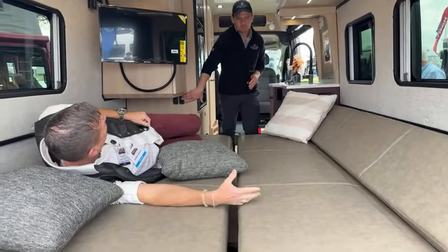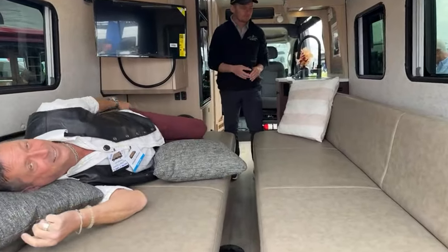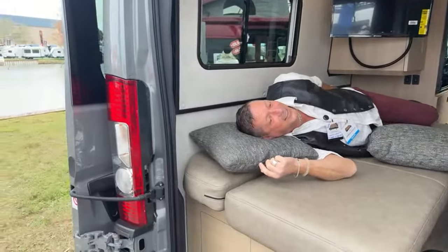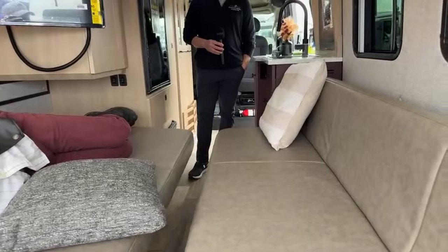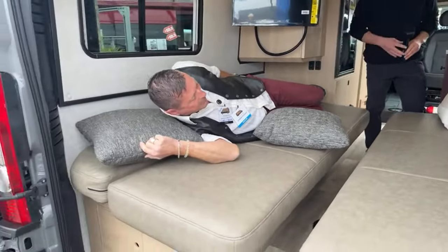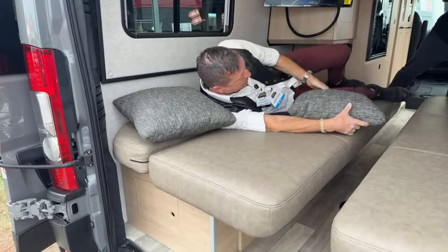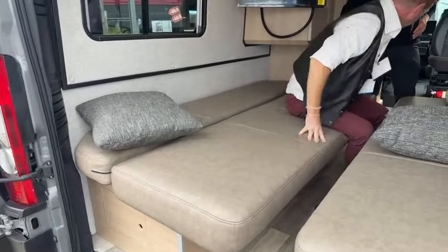I like that. No cushions. If you're doing your thing, Scott, in one of these, and you don't need them both up, you can get out of the bathroom easy. That's a cool feature. I like there's no cushions to fuss with. Put your feet up here if you want to watch TV or do your stuff. So if I want to get out of the bathroom, there's enough room.